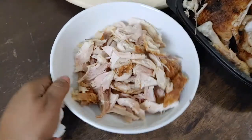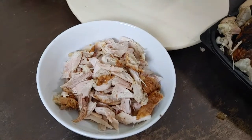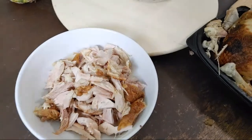Okay, you guys. So this is our chicken for the chop suey. So this is enough, right? Yeah, that's good. Mystery Joy 7, we're in Connecticut. Are you? Can't find any Jamaican or Caribbean cuisine people here.